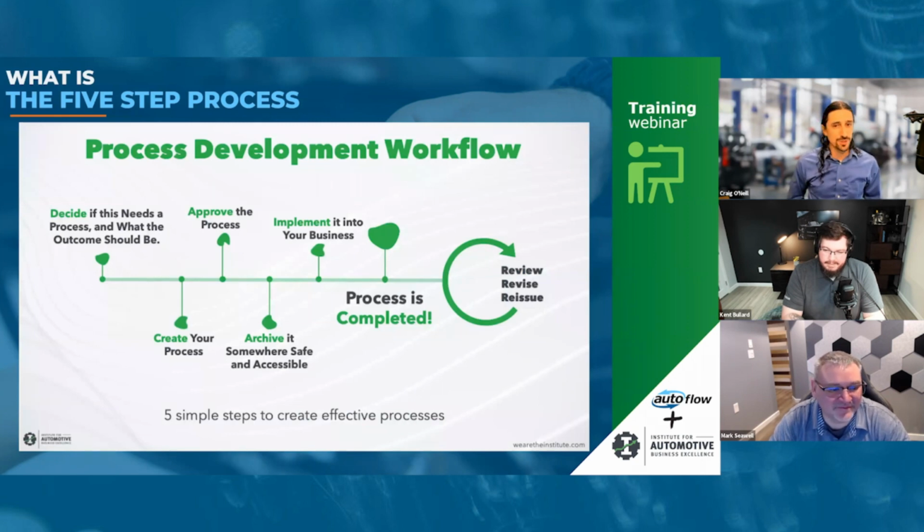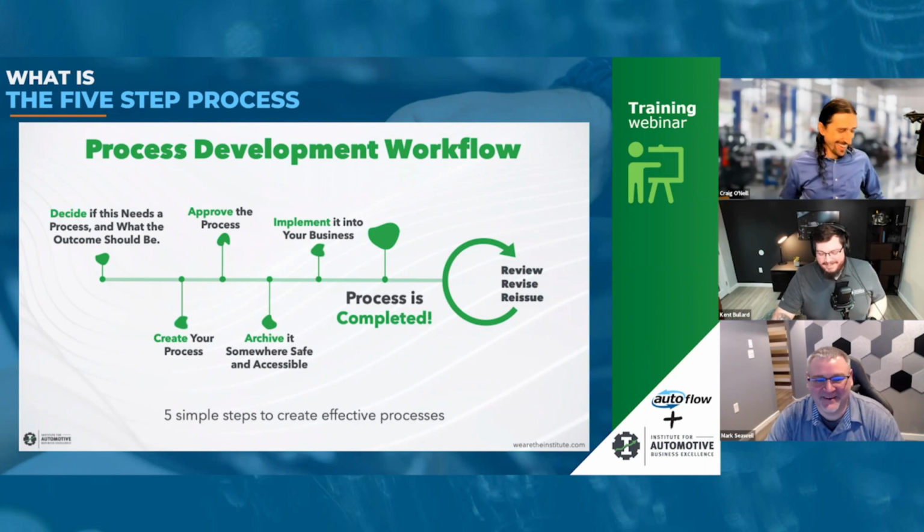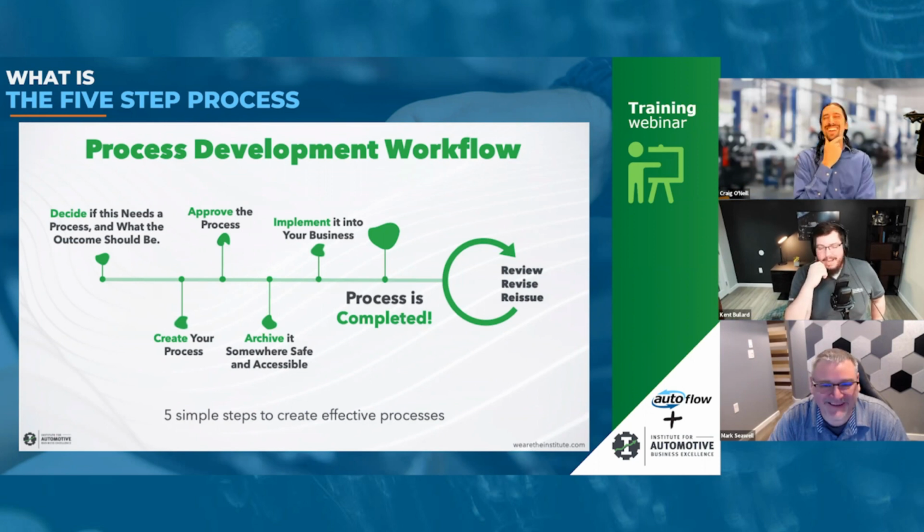And Kent, I'm going to let you introduce your 5-step process building process. We have processes for processes. I love this. Process for process. And there was a process to building it. Yeah, we run into this. I actually had a guy in class and he was like, if I hear the word process one more time, I know I need them. How do I do it? And so it's like, okay, how can we easily communicate the workflow for implementing process? And so I came up with this.